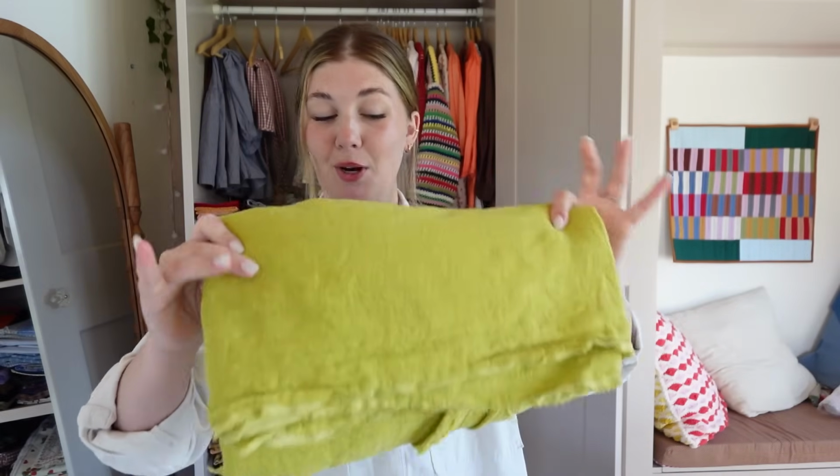In fact, I'm gonna need to make two, because I'm gonna need to make a simple version and one with godets for the tutorial. So that's gonna require multiple different fabrics that have a right or wrong side, which might get a little tricky. This one I have big plans for as well.